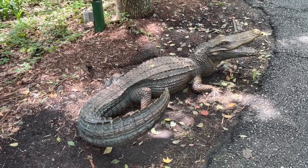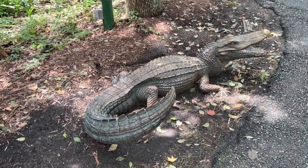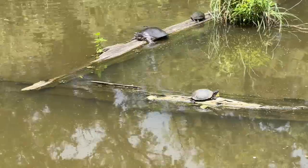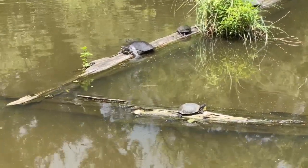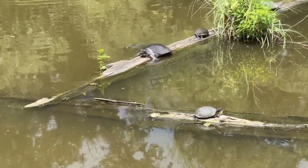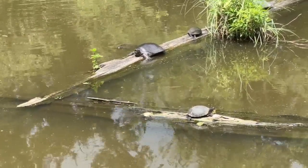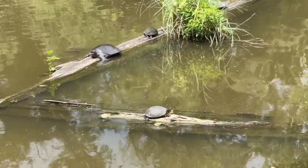Again, look how excellently themed this exhibit is. Statue of an alligator. Some of you are going to see almost every swamp tour. Turtles. Louisiana is filled with turtles.